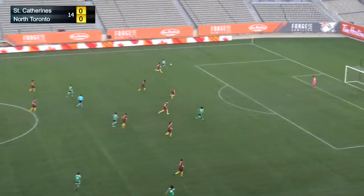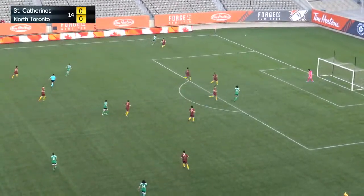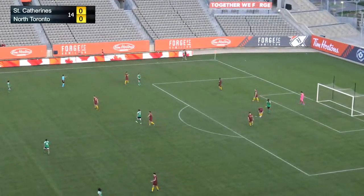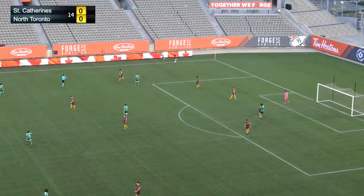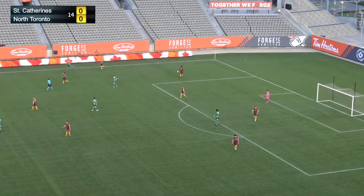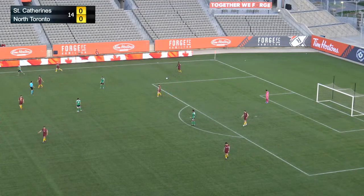North Toronto back in the attack. Here's a potential chance. St. Catharines, however, defended without any problems. And that was an offside, says the linesman.